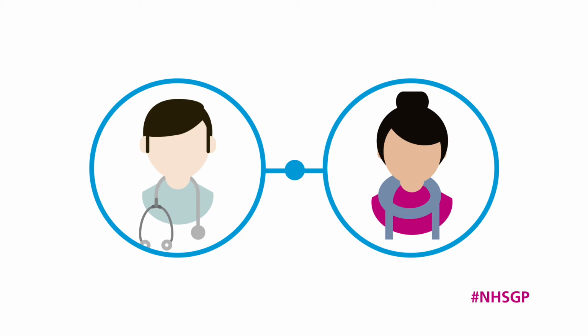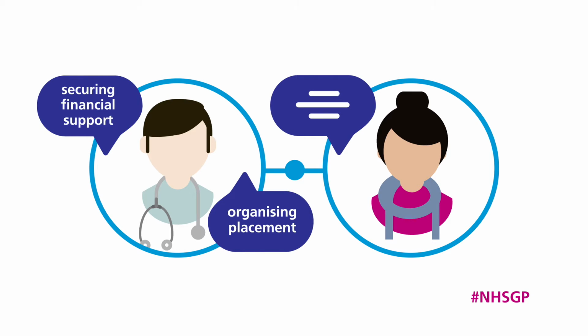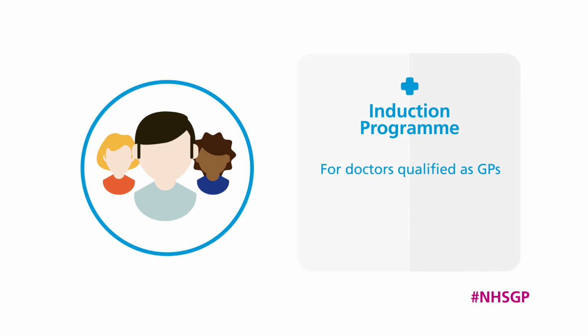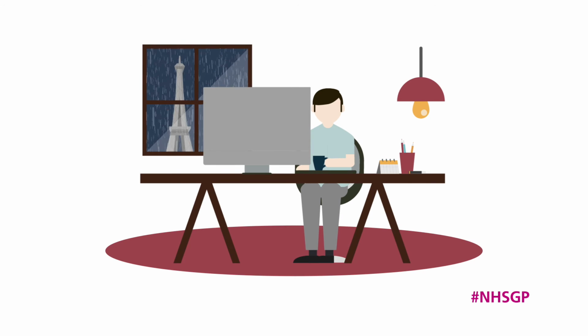Once you're registered, you'll get help from a dedicated account manager. Whether it's organising your placement or securing financial support, they will help guide you through the process and answer your questions. The Induction programme is for doctors who are qualified as GPs but who have no previous UK NHS GP experience. For example, Dr. Christophe, a French GP who is relocating to the UK.